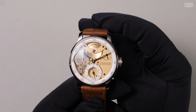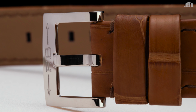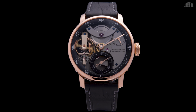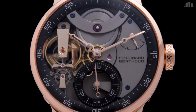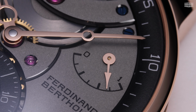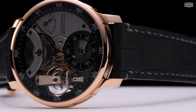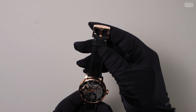The white gold FB3 is presented on a brown alligator strap fitted with a white gold pin buckle. The second model has an 18-karat rose gold case, black rhodium-treated movement parts, and black varnished colored dial details. The hands on this version are in rose gold, beautifully matching the case. The rose gold FB3 watch is paired with a black alligator strap, furnished with a rose gold pin buckle.